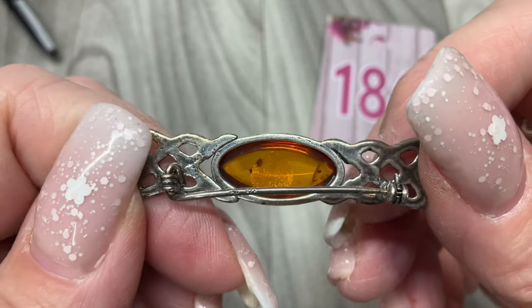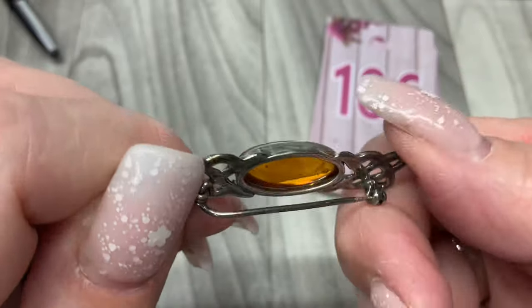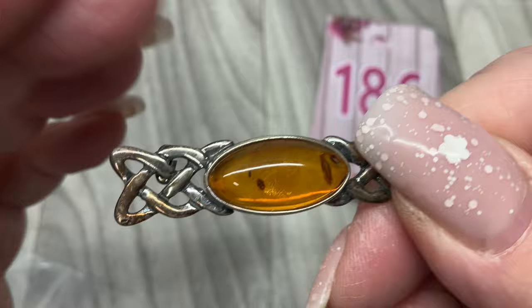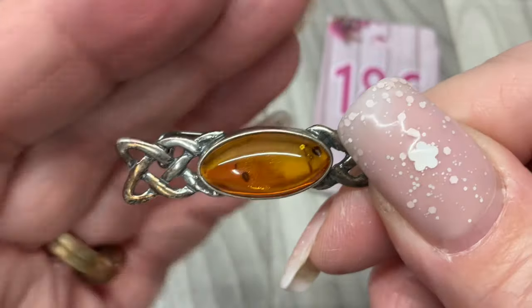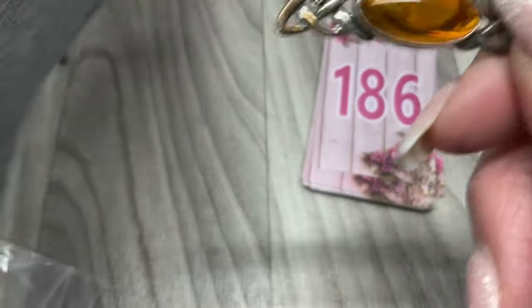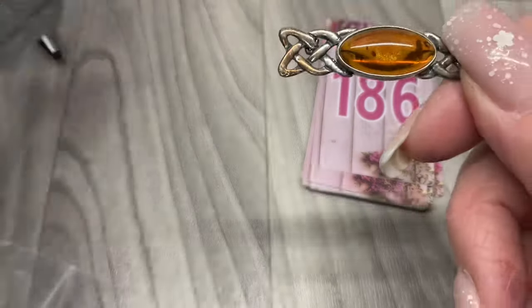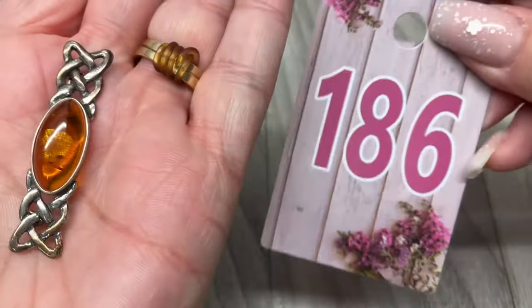It's crazy. There's a clasp, a little bit of an older one. I'm in love with this inclusion that looks like a lily pad. When those happen, I absolutely love them. Can you see it? I love it. All right, let's go $12 on that one.